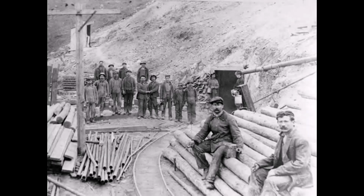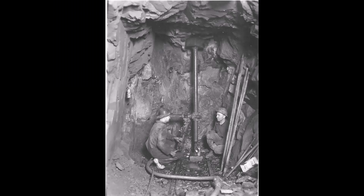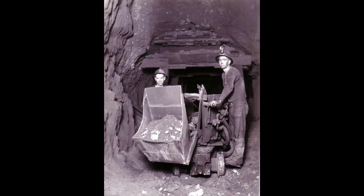Let's take a look at the underground hard rock miners around Bingham. What a hard life this must have been. This is a tribute to them.